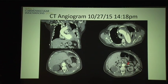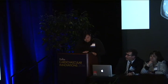So Jessica, you've shown two different imaging modalities here that have identified this dissection, and it brings the question: how do these compare, and are there other options? Okay. And particularly given the time of day, the availability of staffing, and things of that nature.